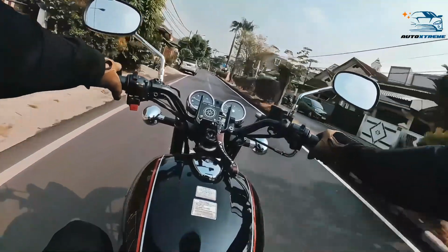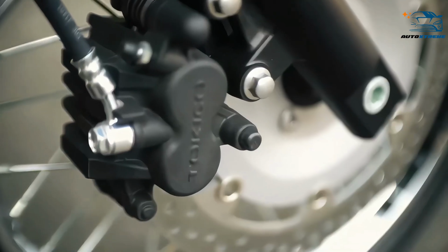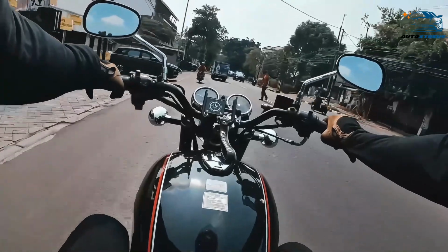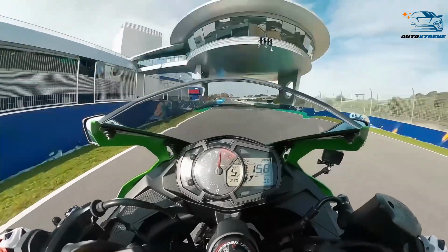17 horsepower, well, it isn't much, but there are even big bore kits to improve that, while the chassis and brakes are more than up to handling a bit more power. And there you have the top 10 great bikes that never made it to America.